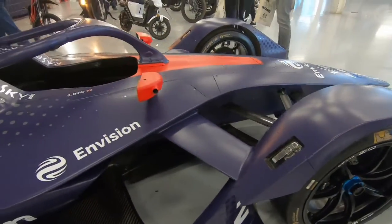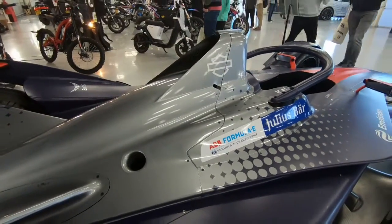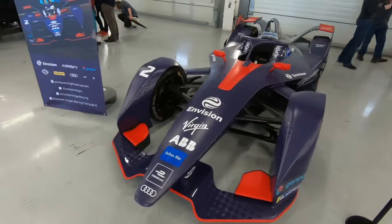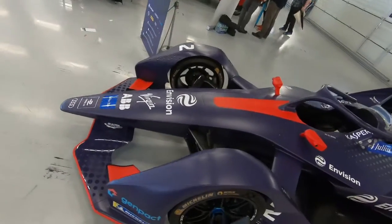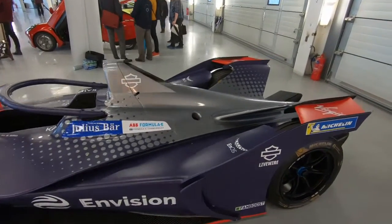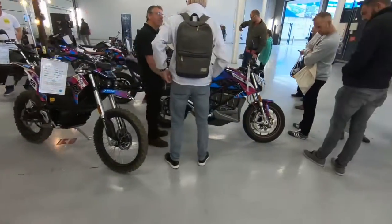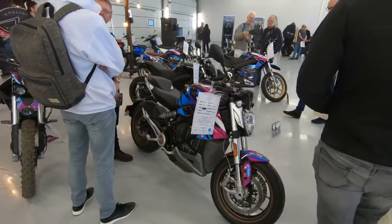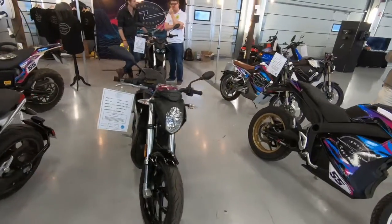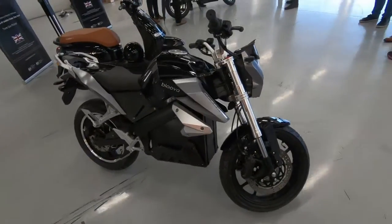Virgin Racing also had their Formula E car on display. Zero Motorcycles have a pretty large range these days. I think they have all their bikes on show. As did Blue.